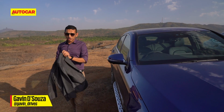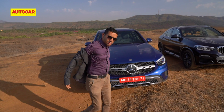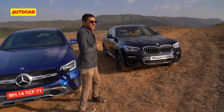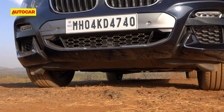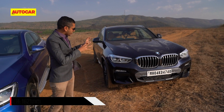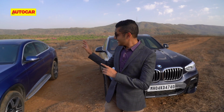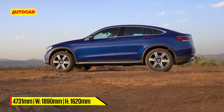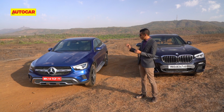Now, style is a very important part of these cars' appeal. But the thing is, style tends to be kind of subjective, isn't it? For instance, I personally prefer the BMW. I think maybe it's because it's offered in this M Sport X, guys, the really sporty-looking one with the aggressive bumpers, aggressive wheels, and that little spoiler over the tailgate. It all comes together really nicely to accentuate its coupe SUV lines. The GLC, on the other hand, does have a very elegant profile, but apart from that, I wish they'd done more to separate it from the regular GLC, something to signify that you bought the sportier coupe variant.